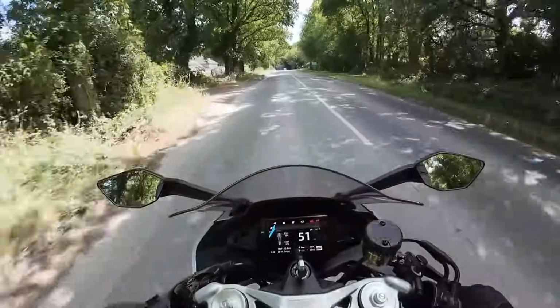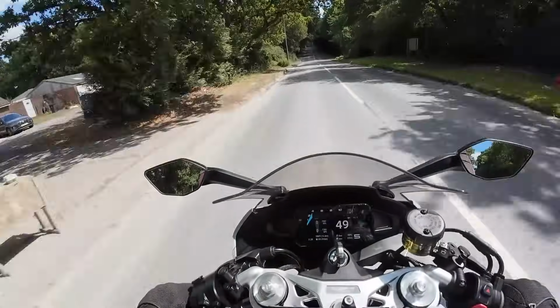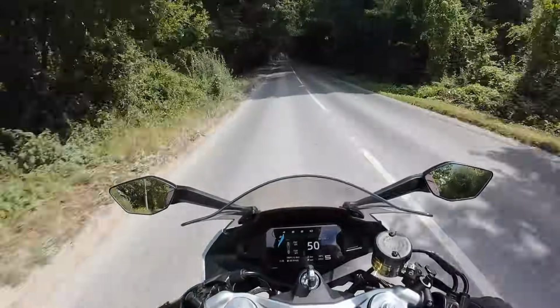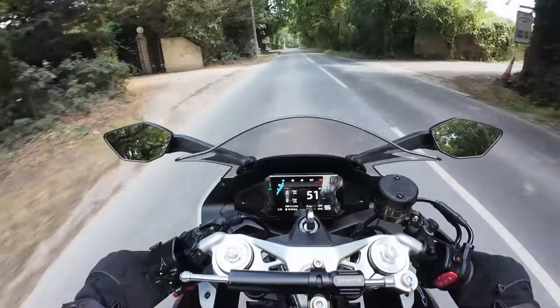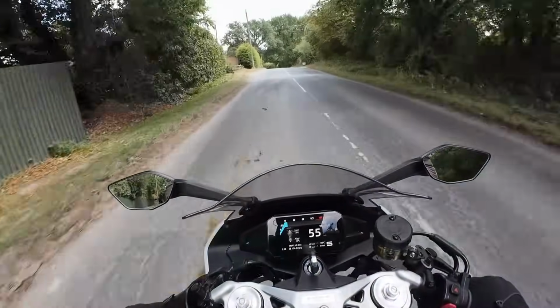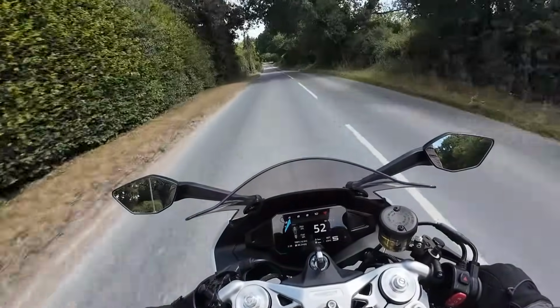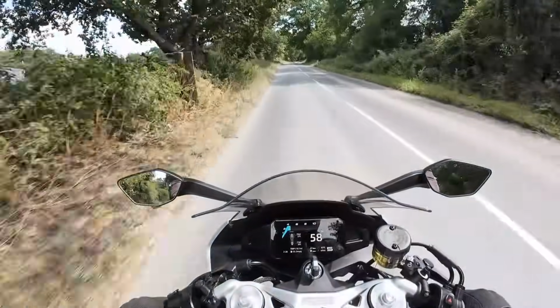It feels very well screwed together. The performance is absolutely intoxicating. Really nice amount of power, 94 horsepower. It's very torquey, being a triple, and just the level of fit and finish, the way it rides, the way it looks, it's very, very good.